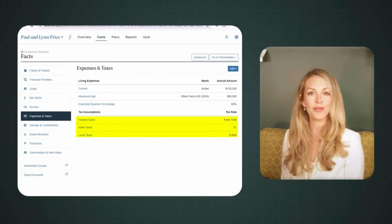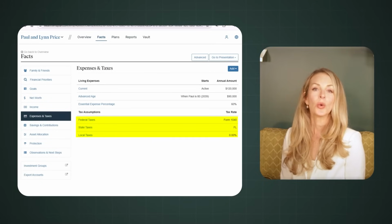They don't have any life or long-term care insurance. We're going to run several Monte Carlo analyses to determine if they can safely spend these amounts every month and year, and if not, what adjustments they need to make to get there. A Monte Carlo analysis is the best way to test the success of a financial plan.